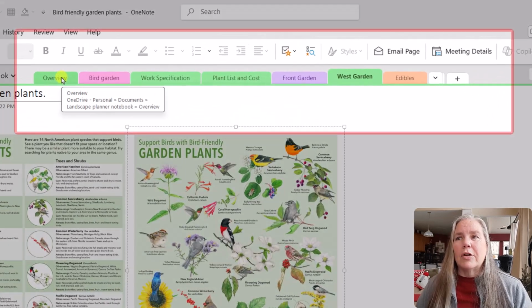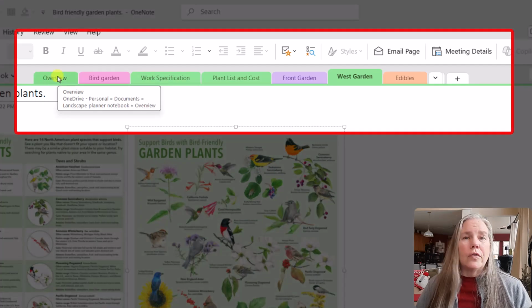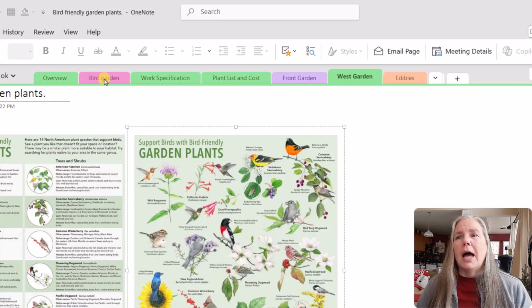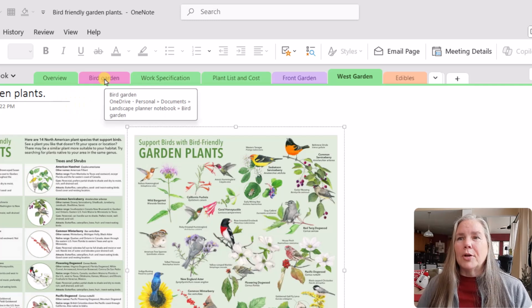But you can see here across the top, I have an overview of my landscape notebook. I have different things for my bird garden.